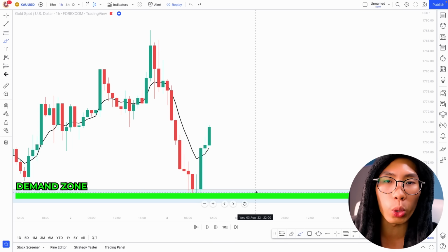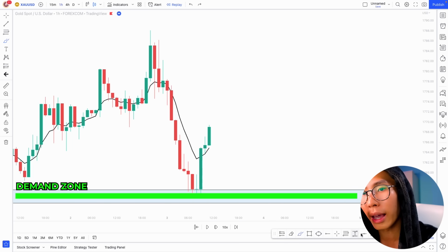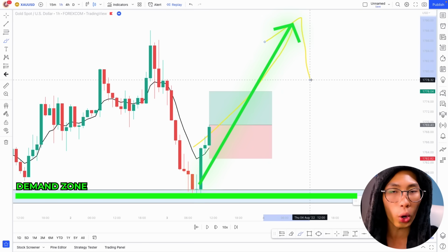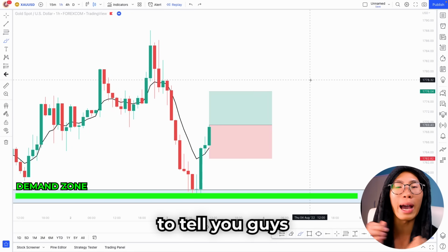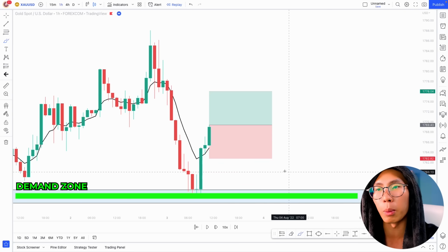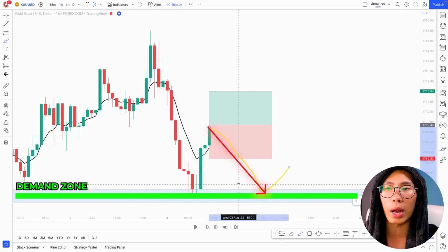And a lot of you guys will commit this mistake where you see there's this up move at this supply zone and you immediately enter for a buy, because you assume that price is going to reverse right now and go up to the moon, like go up in a straight line. But that is not what the market will do. The market has to retest this level to show the market that this level is a solid demand zone. So right now, I'm gonna be patient and wait for the price to go down to this demand zone, and then that is when I will enter for a buy.